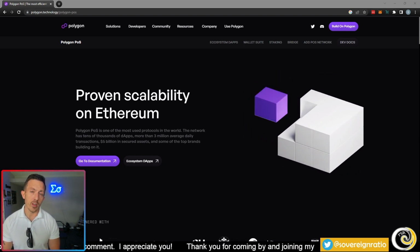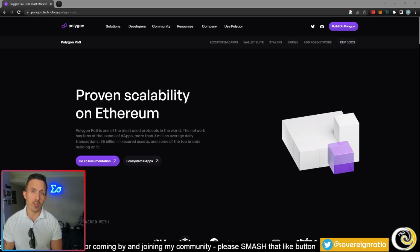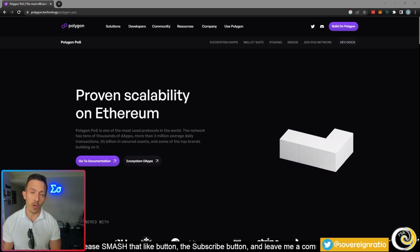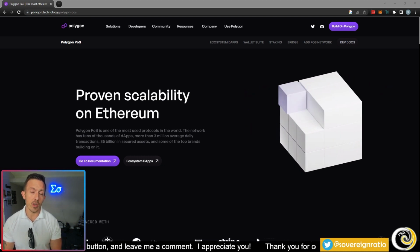Polygon is a proof of stake network that originally was a scaling solution for Ethereum, or what we would call layer 2. At this point though, Polygon is used by so many people because of its low transaction fees and capabilities in a carbon neutral or even carbon negative way, that a lot of companies have adopted it and it's become its own project essentially, even though it does still scale for Ethereum.